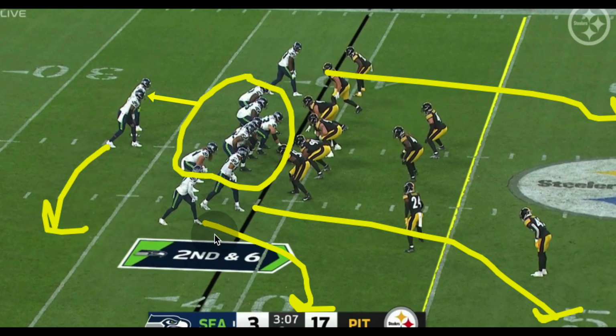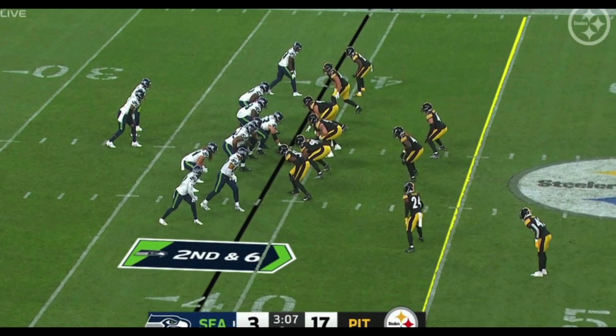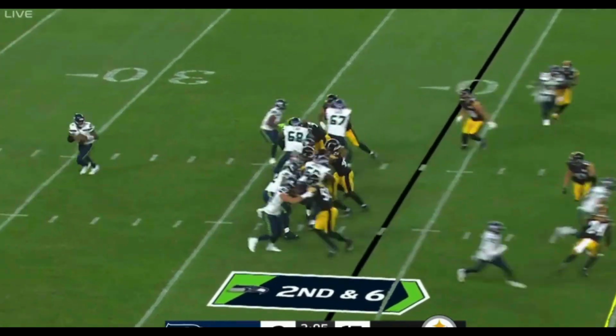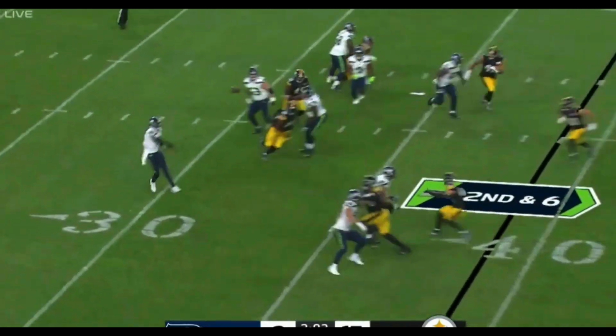You know when they have these condensed formations, I always tell you guys to look outside the numbers. It's usually where the ball is going to go with condensed formations there. You always got to be aware of that as a defender as well. But, man, Geno Smith on this play, this wasn't his fault. Here we go on the pull with the sprint out. And look at him turn, square his shoulders.